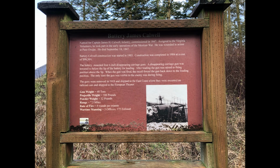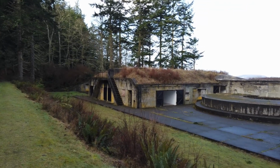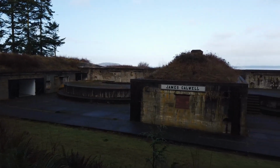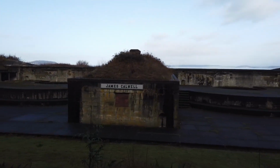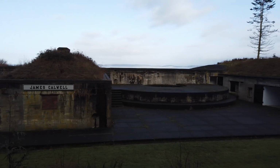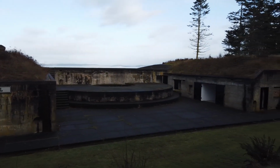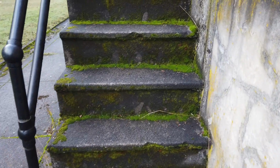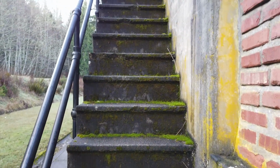Welcome to Battery James Caldwell, built in 1903. This battery had a range of 7.5 miles. That is a serious staircase.